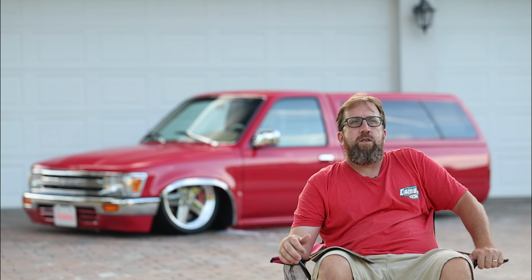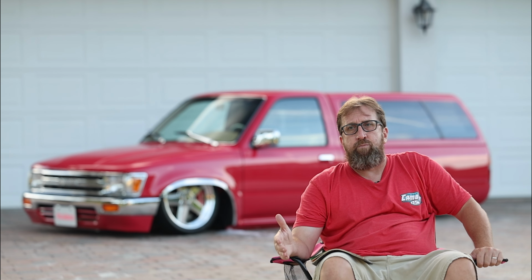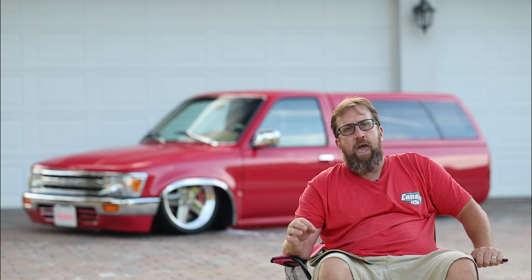The hardest part about building this, to be honest with you, is getting screwed by another shop. I'm just gonna call it like it is. It put us back a year, and I had to fix everything that they really butchered.